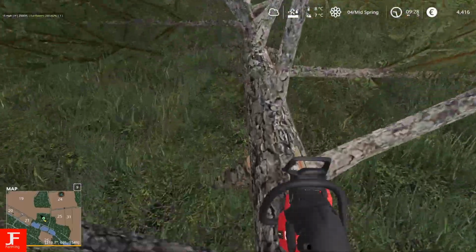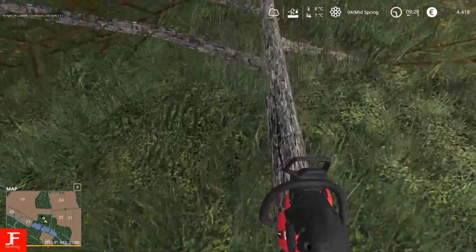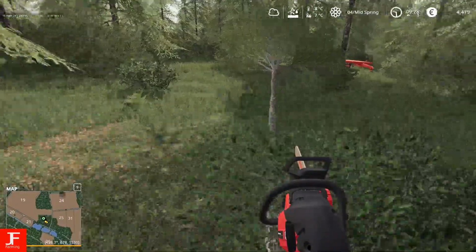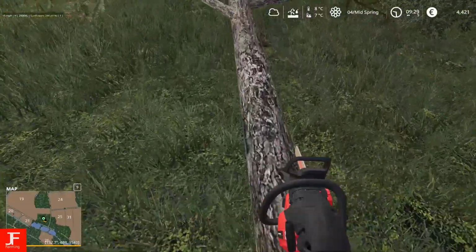Really? What's going on here? Okay, I just wasn't pointing far enough down by the looks of it. Wow, how long is this tree? Okay. Nope, nope, nope. Don't do that.